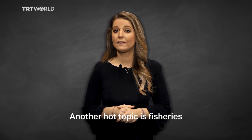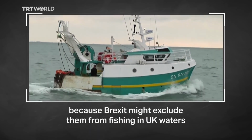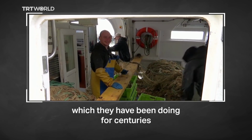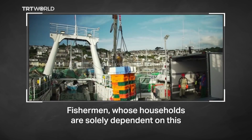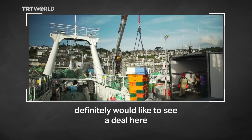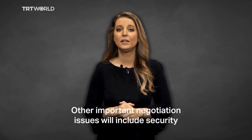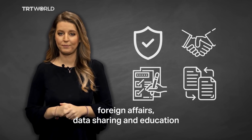Another hot topic is fisheries. Many fishermen from neighbouring countries are alarmed, because Brexit might exclude them from fishing in UK waters, which they have been doing for centuries. Fishermen whose households are solely dependent on this definitely would like to see a deal here. Other important negotiation issues will include security, foreign affairs, data sharing and education.